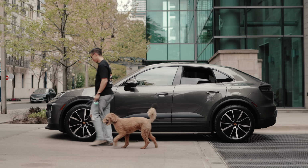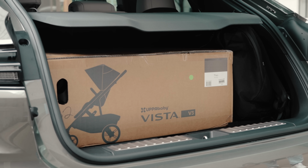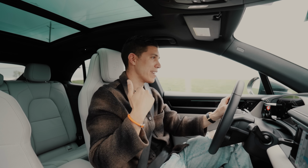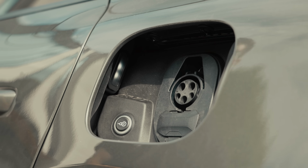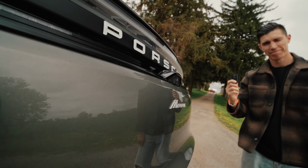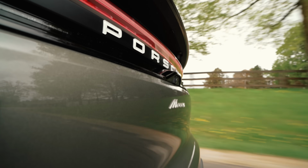You saw me take Link, you saw me take my baby stroller in the back, you saw me take the projector to the house. This is a great daily with the increase of range, with the increase of how fast you can charge these now finally. But yeah, that is my time with the new electric Macan.